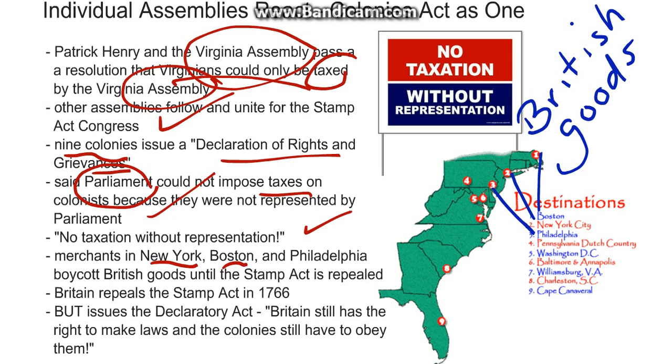Merchants in New York, in Boston, and in Philadelphia begin to boycott British goods and refuse to buy them until the Stamp Act is repealed. Britain does eventually repeal the Stamp Act in 1766, but at the same time they issued the Declaratory Act, which says that Britain still has the right to make laws and the colonies still have to obey them. You can see on the map here that Boston, New York City, and Philadelphia were all boycotting British goods.